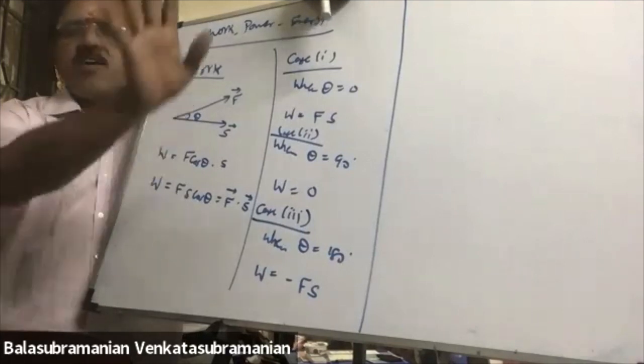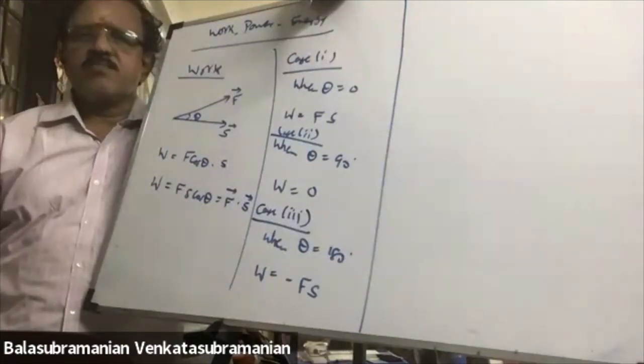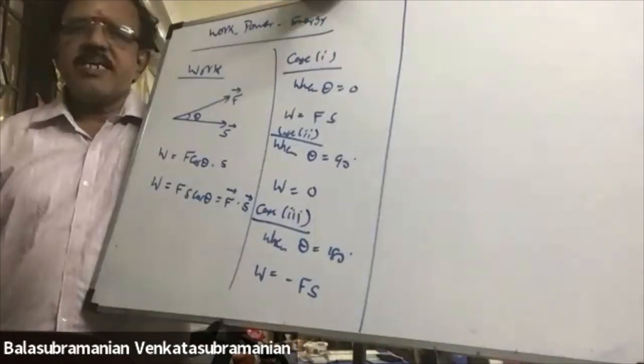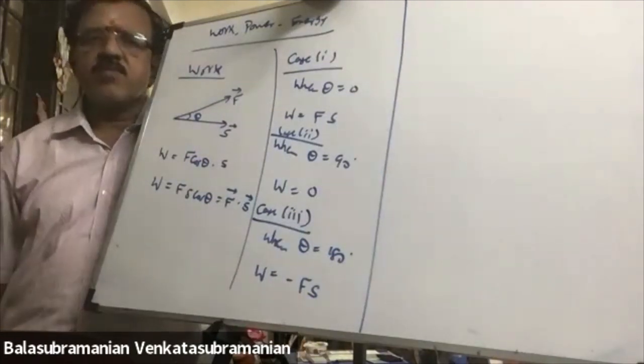If I am moving at some other irregular angle, sir? Then you apply the value for theta. Fs cos theta will give you the work done. Okay. Second case: theta is equal to 90. Theta is equal to 90. What example can we say, sir?